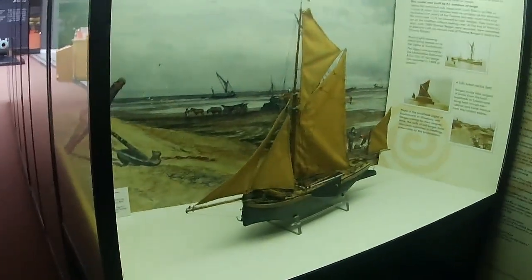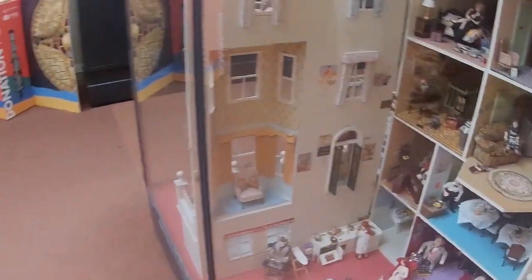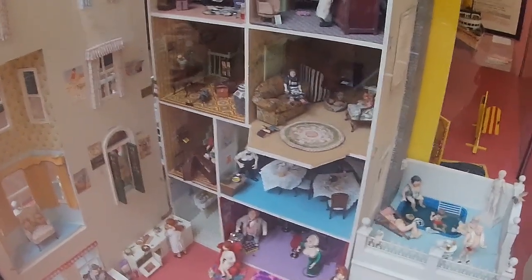A cabinet devoted to photography, and another doll's house here. Upstairs is a planetarium. I haven't been in there yet though. I do intend to. And back we are at the doll's house. That always attracts my attention. It is so well done.